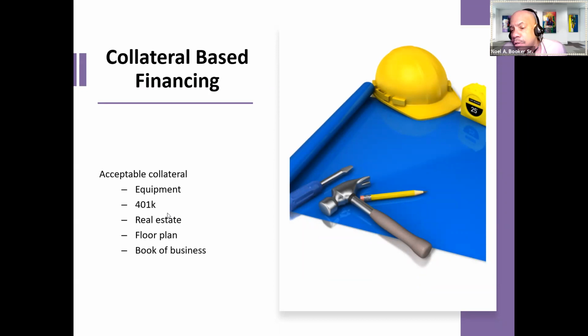Collateral: equipment, 401ks, real estate. I told you about the real estate. If you've got equity in your home, you can get a business loan. Floor plans are for car dealerships. If you've got a car dealership, you'll work out something on the inventory of your dealership. A book of business is for insurance agents. Insurance agents have a list of clients, and that's what they call a book of business, and you can get a loan on that book of business, okay? So there are many different ways to get money for your business, depending on everybody's situation, right?